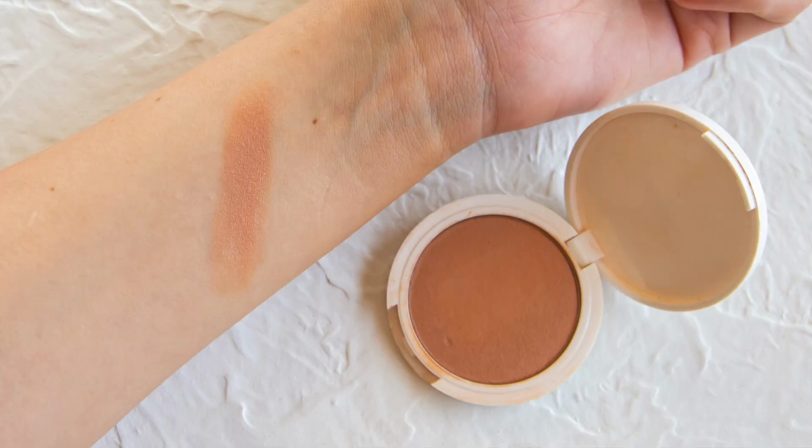Okay, next up, let's talk about blushes. I would say my favorite talc-free blush is still the Persona Super Blushes. Yeah, that one's so good. This is the shade Terracotta. I'm dying to get my hands on Bubble, that pink blush, but it's just really not available anywhere.